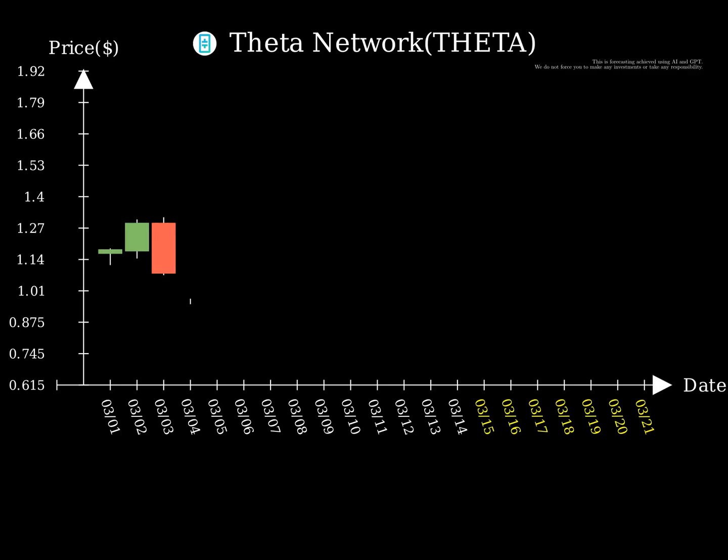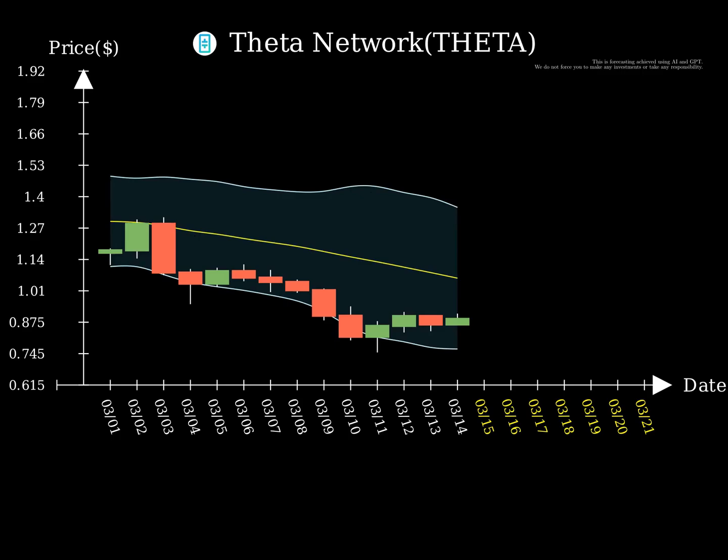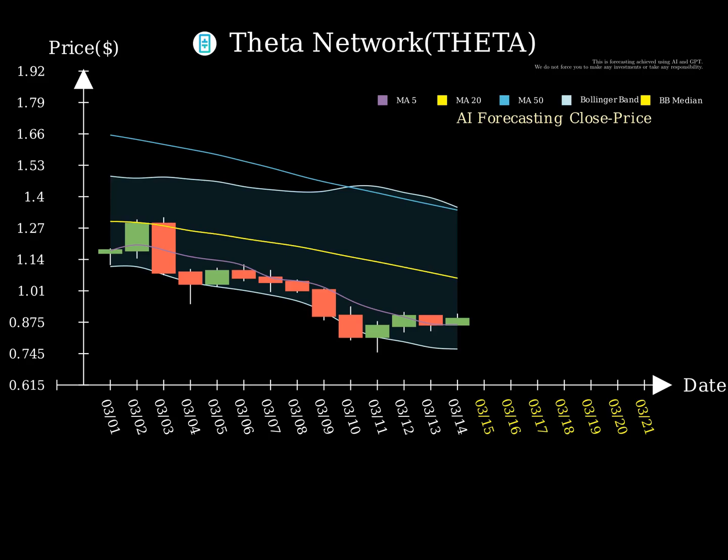Based on the provided data, THETA network appears to be in a downtrend. The price has been steadily declining over the past 2 weeks, and the forecast suggests this trend will continue. Support is located at 0.815, making this a potential entry point. A stop-loss order should be placed below this support level, around 0.80, to limit potential losses. The first target price could be set at the next resistance level, which is 0.882, based on the forecast data.